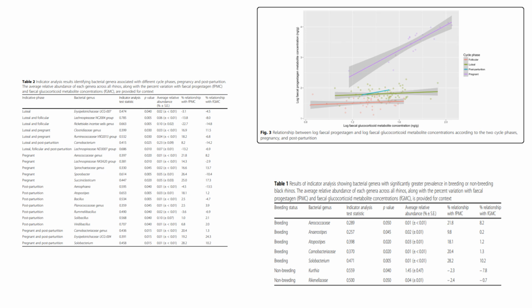They were also able to identify 22 genera that were associated with the ovarian cycle, which you can see in table 2. 1 was associated with the luteal phase, 2 associated with the luteal and follicular phase, 5 associated with pregnancy, 7 associated with post-parturition or birth, 3 with pregnancy and post-parturition, and there was also an additional 4 genera that were associated with the luteal phase plus a combination of 1 or other 2 phases.